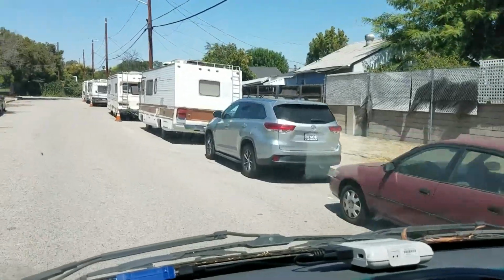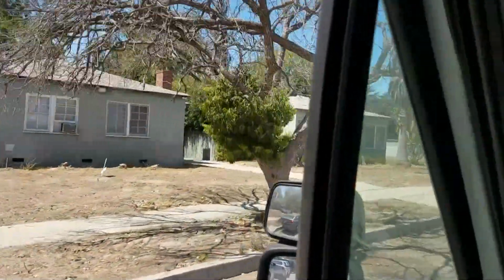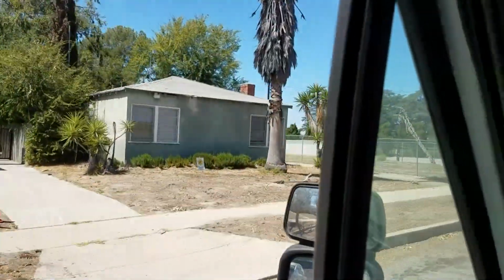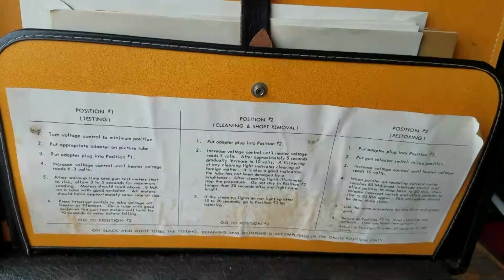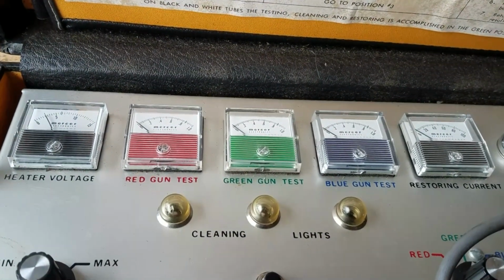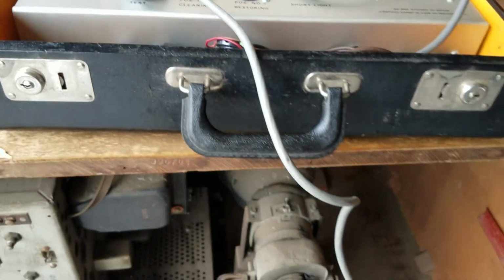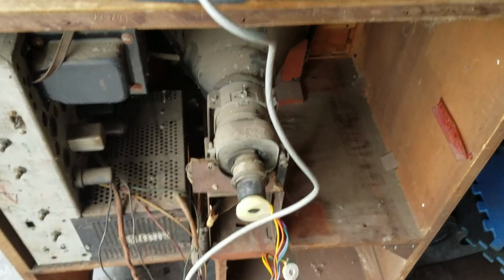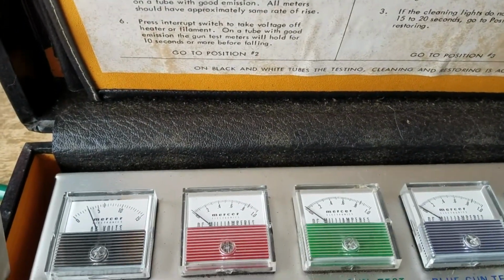It's on a street with a bunch of abandoned houses. These don't look abandoned to me. Maybe that is. Yeah, those are abandoned. Something's up with these. Here's the deal. If the CRT in this Hoffman is no good, it's going straight into the dumpster. If the CRT is usable, we'll resurrect it.